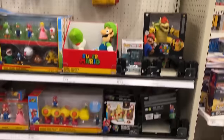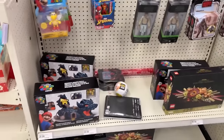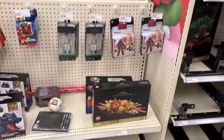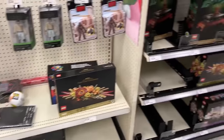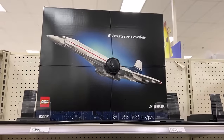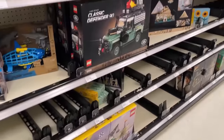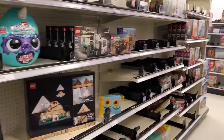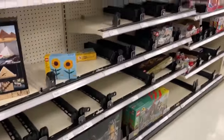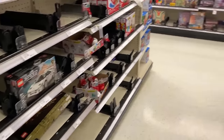Alrighty, let's journey down the Lego aisle. See what they got there. Nothing much over here. Chrysanthemum, Landos. I got the bonsai tree. The Concord, that's pretty cool. Might be some thumbnail fodder. This lake a while is still kind of wiped out. They've gotten a few more things in. The city set there. Just somebody brought that over from the other side.